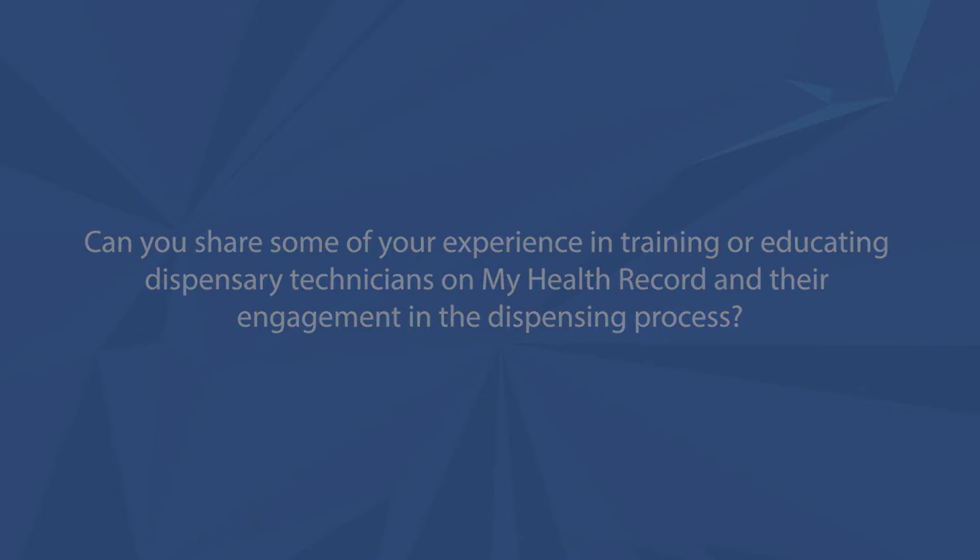It's really about making them aware that we're using the My Health Record. So any new staff come on, we've included that in our induction checklist. So we actually go through as a point of making it clear that we use My Health Record, what it is and how it works. Particularly for the dispensary staff, that's important, but for all staff, that's important they understand that we're engaged with this process.